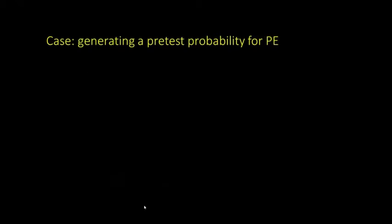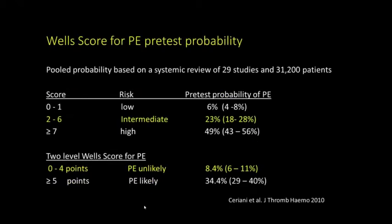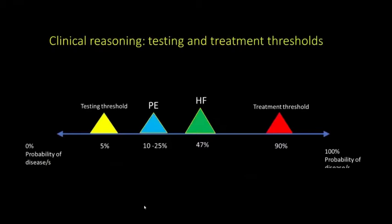So we know heart failure is 50%. Now what about PE, our 2 top differentials? You'll come to learn that there are prediction models that have been validated. Wells is for PE, where you look at clinical points and history. So our patient only had a heart rate above 100, which is a score of 1.5. And then you go to the literature that looked at 31,000 patients that ended up having a PE. And they find that our patient is intermediate. Our patient's pre-test probability is really between 6 and 28%, based on what we know, as best as the knowledge can tell us. So if you go back to your line, this is your patient. PE 10 to 25%, heart failure of almost 50%.